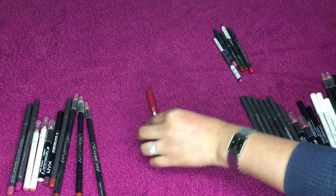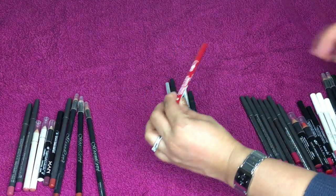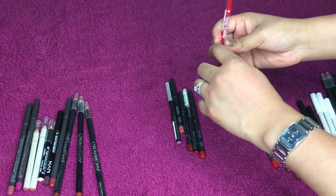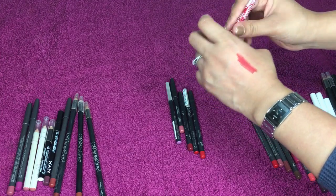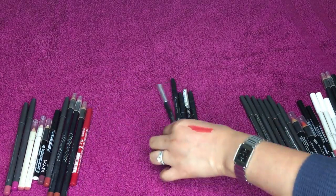Then the last batch, I'll use Lovey and the Kiko lip pencils. The one by Lovey is number 28. And you can use this as eye pencil and lip pencil, it says. It's a really nice red colour, but I'm just noticing I've got so many reds within my collection, so I'm just going to get rid of this one.